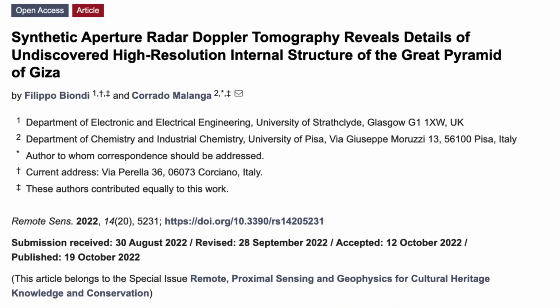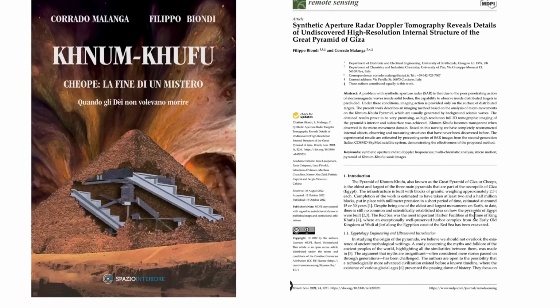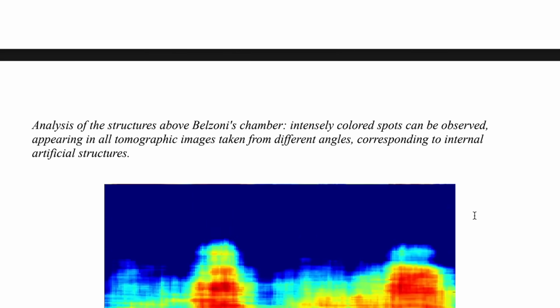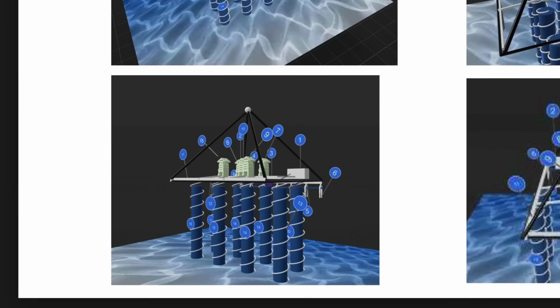Filippo Biondi and a team of researchers on March 15th published a paper with these images and descriptions of what's supposed to be this massive structure underneath the Giza pyramid. 8 columns, square-shaped structures, and what appears to be an entire city down there. Now, if this is real, it would reshape history as we know it. Not only history, actually, it would change everything.